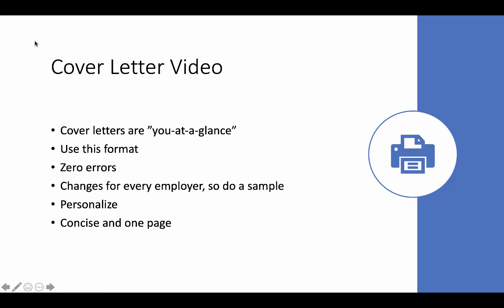It should always be concise. It should always fit on one single-sided page cleanly. Anything more than that, and you're defeating its purpose.